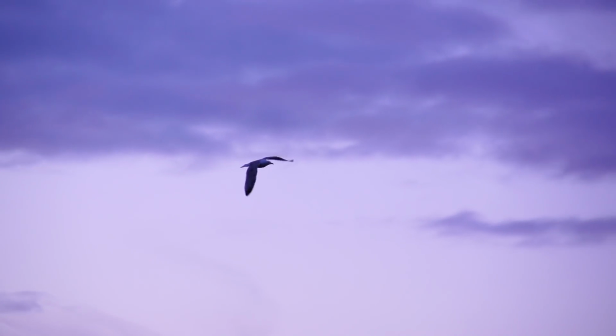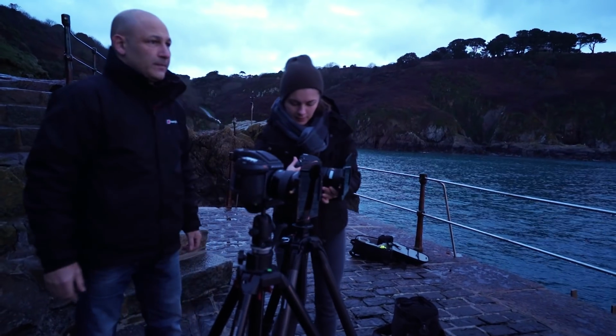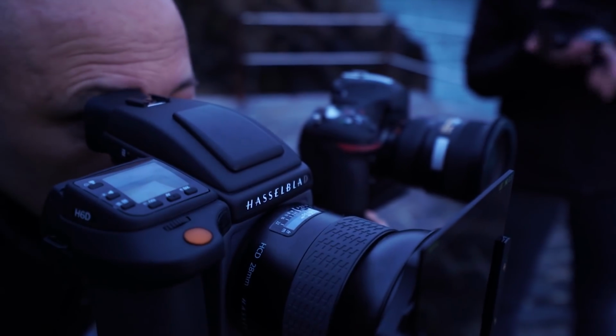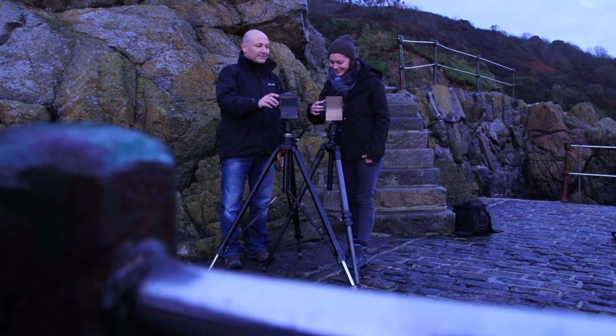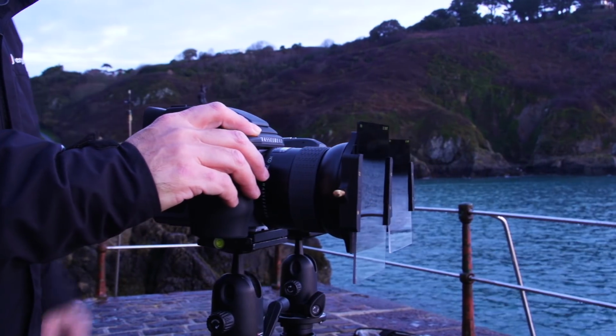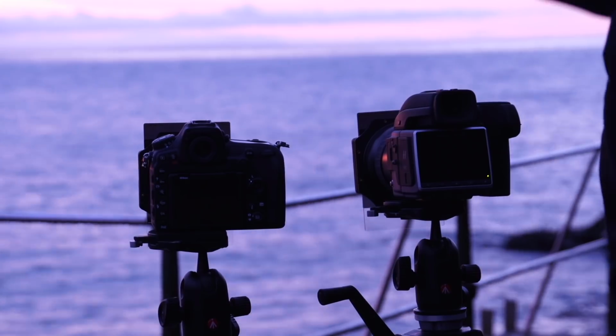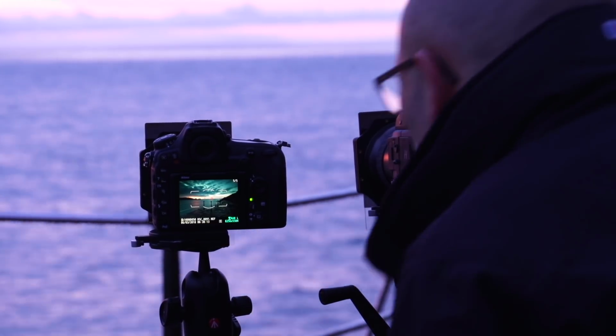So we're doing a comparison test shot here with the leading 35mm camera against the Hasselblad H6D-100. We've got a 0.9 graduated filter and a 0.9 ND filter on at the moment, on both cameras exactly the same, both with the same angle of view.